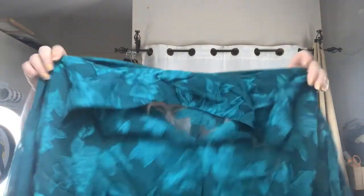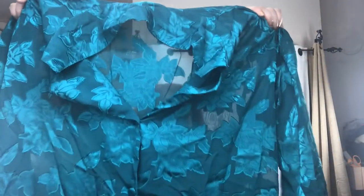This is Victoria's Secret. I think this is really their old style. I'm not sure if this is a pajama top. Pajama, really? That's not a word. Pajama top. Maybe not. Maybe it is. I don't know. It's, you know, sheer. I can see you. Can you see me? It's really pretty though. I like it.